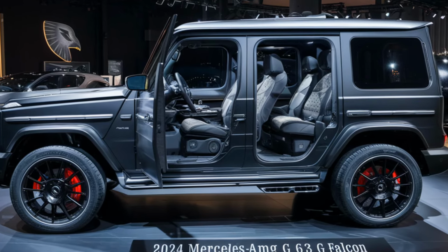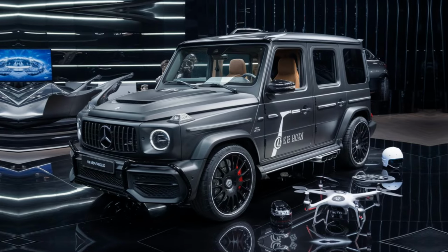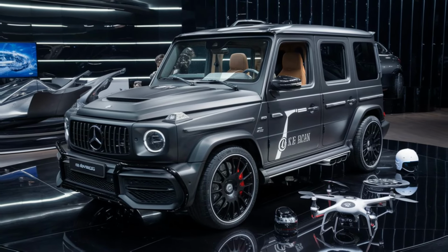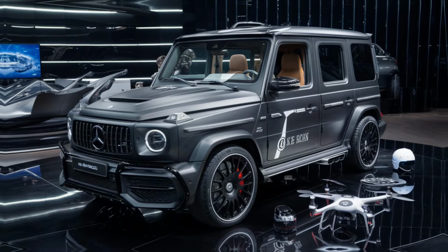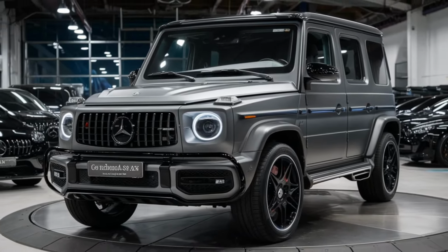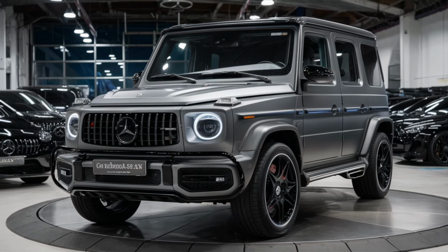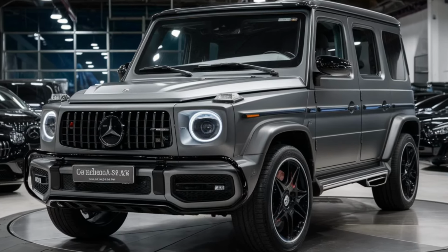On the road, the G-Falcon's manners have improved, though it still retains some of its utilitarian DNA. Bumps and ripples are handled better than before, but there's still a noticeable pitch. However, the overall experience is more composed, making the G-Falcon a joy to drive on both city streets and winding country roads. Off-road, the G-Falcon is an absolute beast.